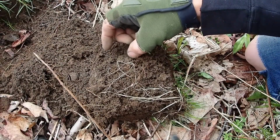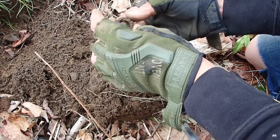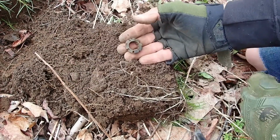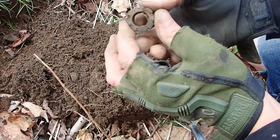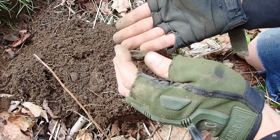Okay, I got a very quiet, deep target, and it winds up being one of these. This is just one piece of an umbrella mechanism. It's unclear what part of it this was, whether it slid or whether it was the top cap, but this is definitely part of an umbrella or a sun parasol.